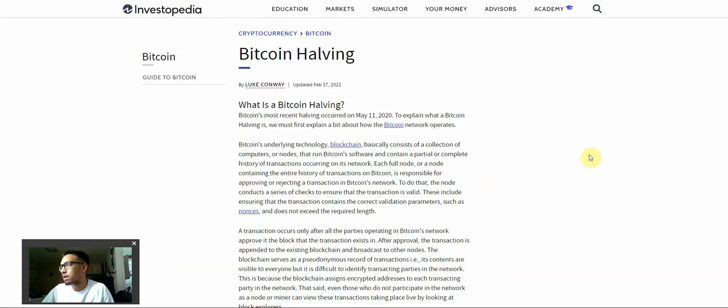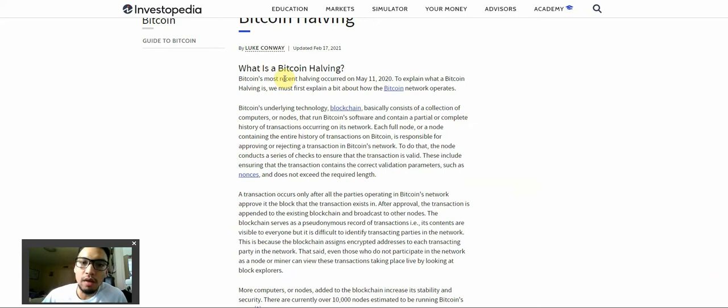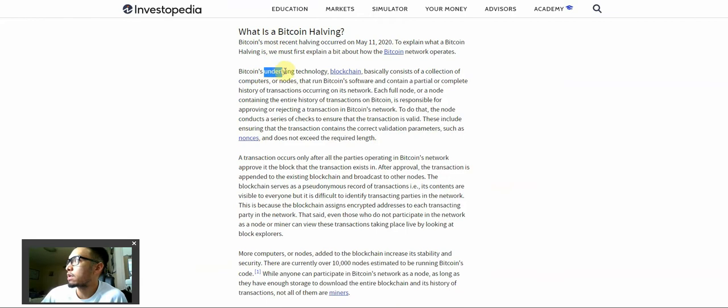The Bitcoin halving. So this article was in February 2021. So what is a Bitcoin halving, first of all? The most recent halving occurred on May 11, 2020. And this article discusses how Bitcoin operates.